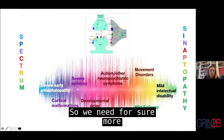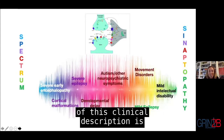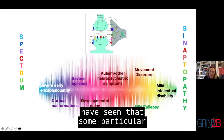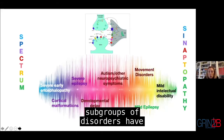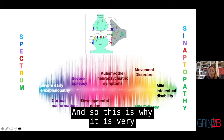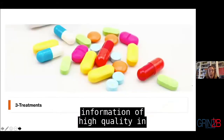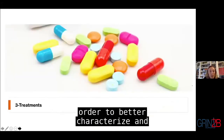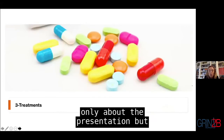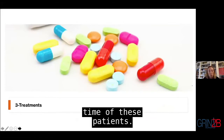So we need for sure more characterization. The message of this clinical description is, okay, we have a spectrum, but we have seen that some particular subgroups of disorders have some specific signs. This is why it is very important to have clinical information of high quality, in order to better characterize and to have good information, not only about the presentation, but about the natural history, the outcome, the evolution over time of these patients.